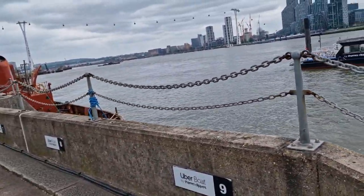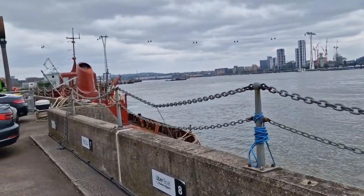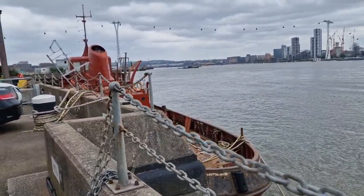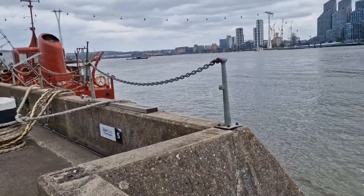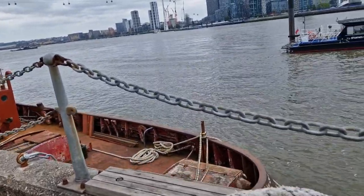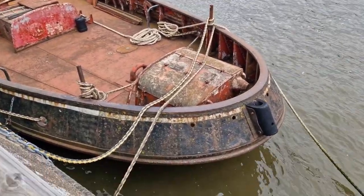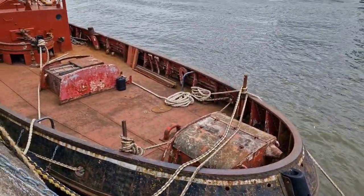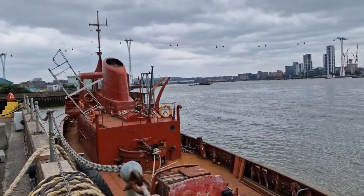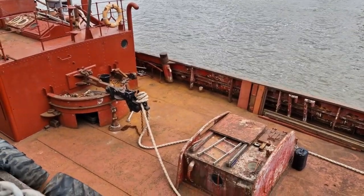And here is the other tug, which is called... I can't remember. That's not what it's called, I just can't remember its name. The Varlet. I've just remembered, and it's not written on there, so... Yes, I did remember it. I'll pause you and see if we can get a better view from the other side. Yes, we can indeed.